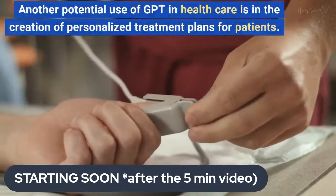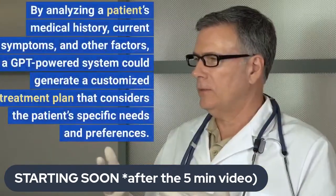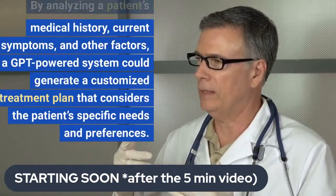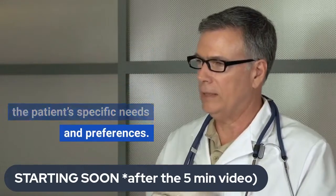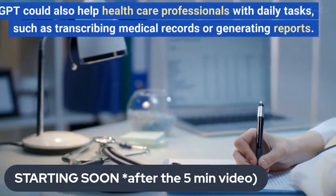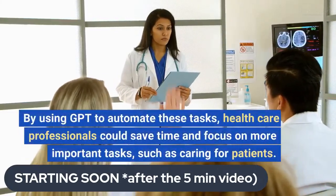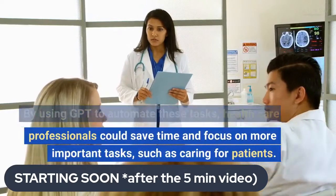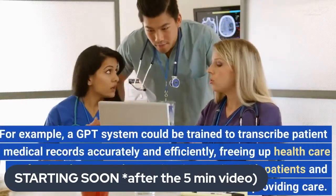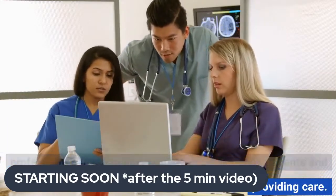Another potential use of GPT in healthcare is in the creation of personalized treatment plans for patients. By analyzing a patient's medical history, current symptoms, and other factors, a GPT-powered system could generate a customized treatment plan that considers the patient's specific needs and preferences. GPT could also help healthcare professionals with daily tasks, such as transcribing medical records or generating reports. By using GPT to automate these tasks, healthcare professionals could save time and focus on more important tasks, such as caring for patients. For example, a GPT system could be trained to transcribe patient medical records accurately and efficiently, freeing up healthcare professionals to spend more time interacting with patients and providing care.